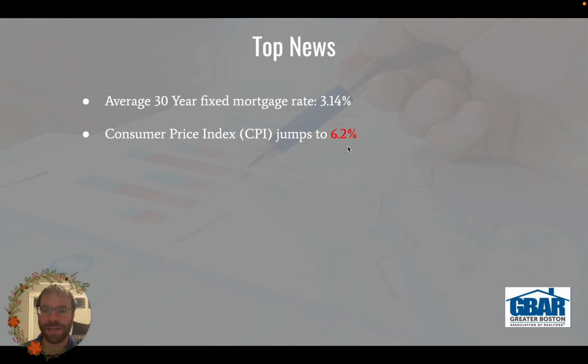The inflation index. This is the amount of inflation that's happened, and this is 6.2% year over year, comparing October of this year to October of 2020. So CPI, the Consumer Price Index, is essentially the index that measures the amount of inflation that's happening. How this index works, and maybe we'll break it up into a separate video, is that it looks at a ton of different factors.